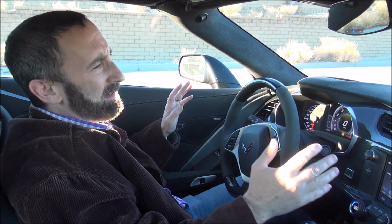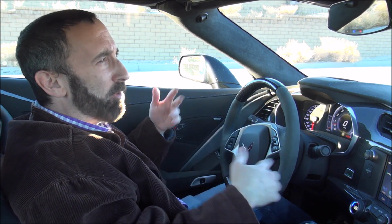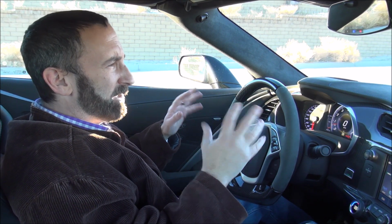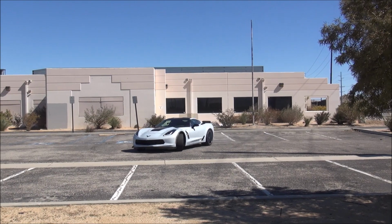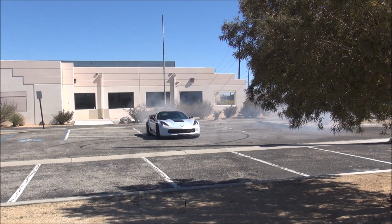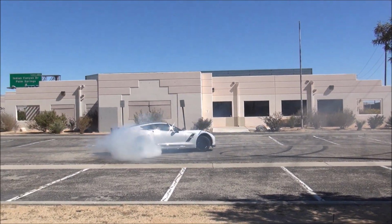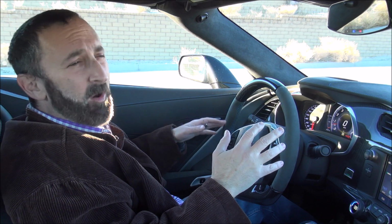Now, there are all kinds of safety things. I've got the traction control on, and even in the sports setting, it really won't do donuts and burnouts because the traction control works. Now you can turn that off and you can do donuts and burnouts. Here's one some other guy did in the Grand Sport. So you can see you can turn off all that stuff and really be aggressive with the car.